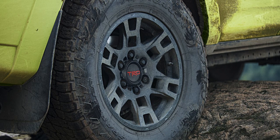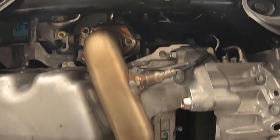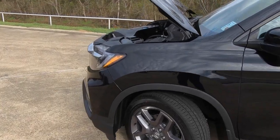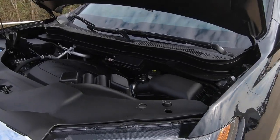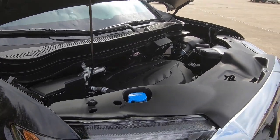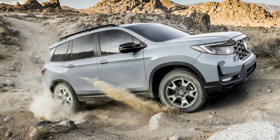One of the most important aspects of any vehicle is based on available options under the hood. For the Passport, there is one engine option. The good news is that it is not a disappointing option. The 3.5-liter V6 produces 280 horsepower and 262 pounds-feet of torque, mated to a 9-speed automatic transmission, and is available in front-wheel drive or all-wheel drive. What about those all-important gas mileage numbers? 20 miles per gallon city and 25 out on the highway.